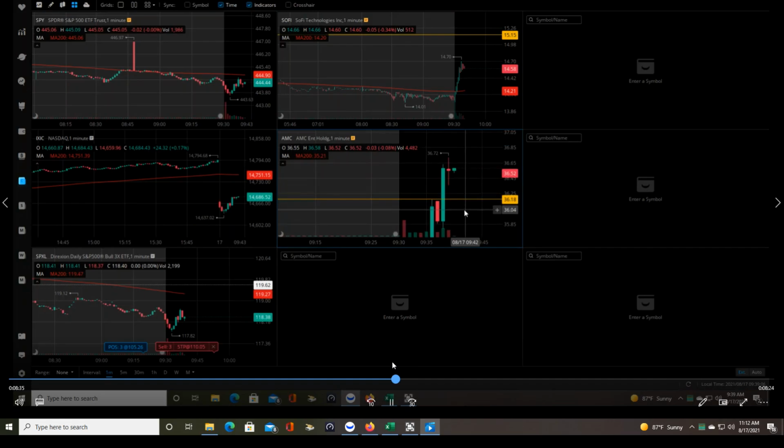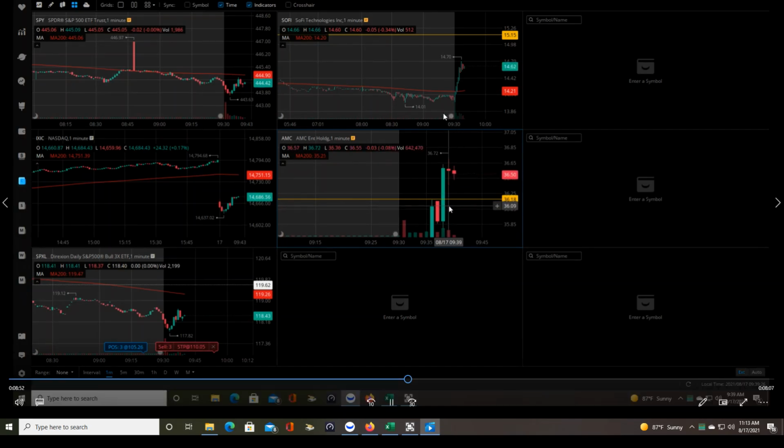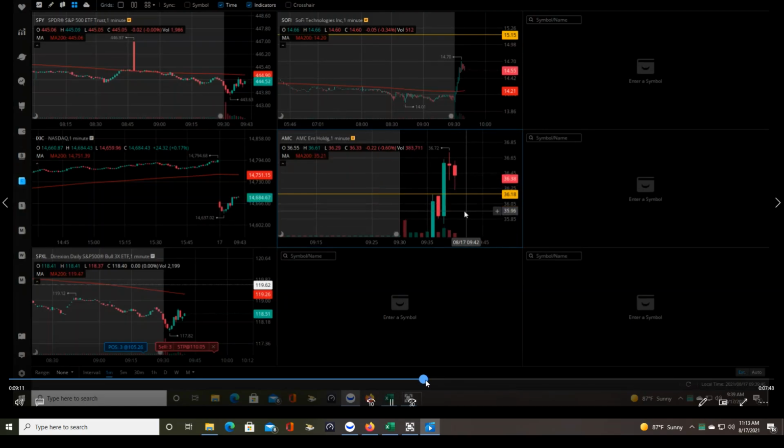So fast forwarding here. This red candle is technically a pullback in my eyes because obviously the price opened up higher and closed lower on that candle. In this case, you're kind of splitting hairs with that, but you have to draw a line somewhere. And if I see a red candle, to me, that's a pullback. Obviously, I prefer a few red candles, but sometimes you get one red candle and then the thing takes off. So that's enough for me to take an entry.